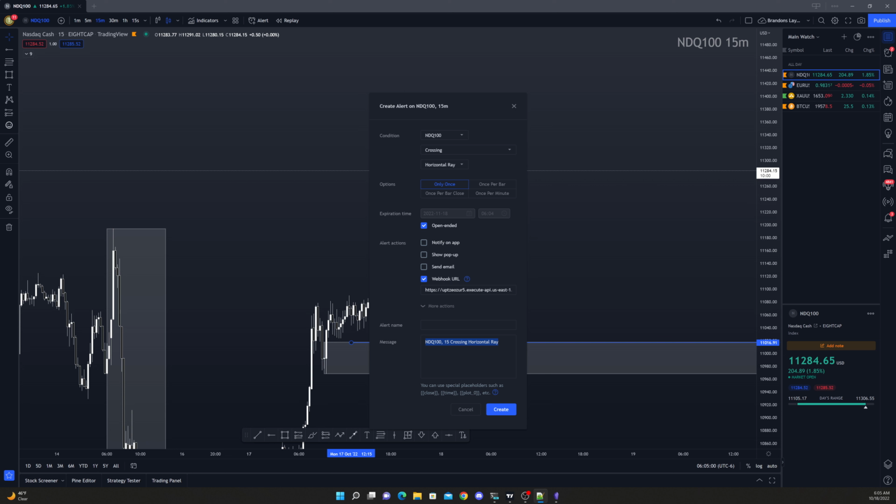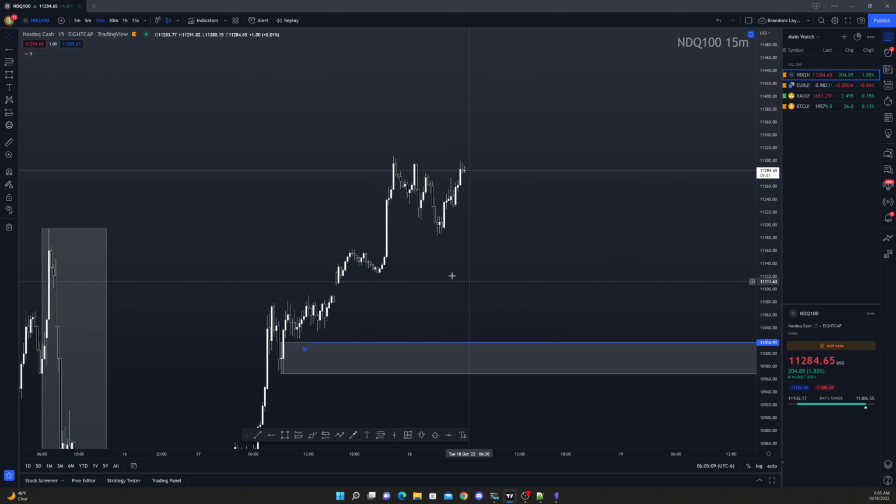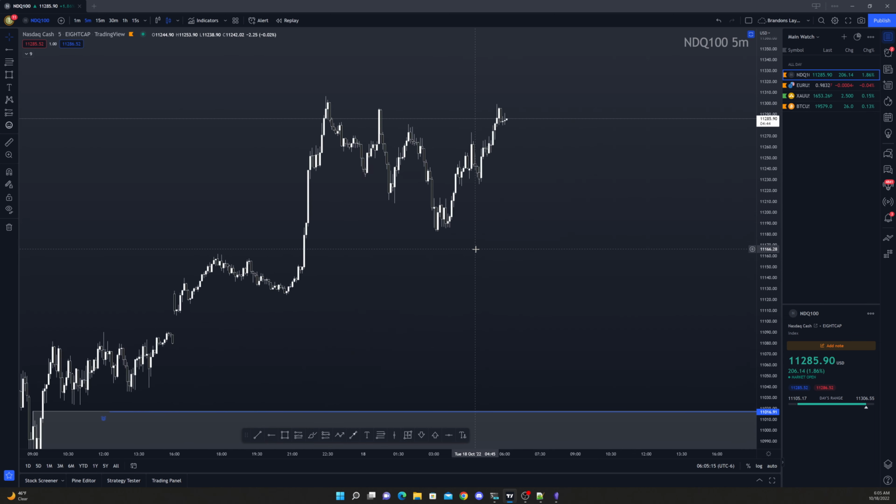All right, so let's go ahead and put an alert here for our demand zone. And this is going to be on the 15-minute time frame. So great. We want to see it come back down in there before we go ahead and take any type of trades. Go down to the 5-minute, and what are we seeing on the 5-minute?